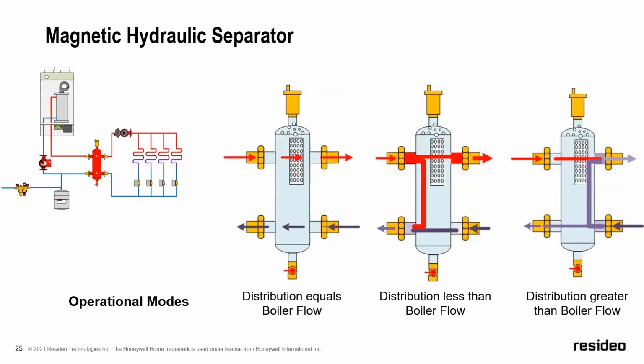Just to talk a little bit more about how these hydraulic separators operate as decouplers. When my flow is equal, I'm a pass-through. It's a device that flows equally on both sides of it, so it's not having to do any mixing. When my distribution flow is less than my boiler flow, it mixes a little bit of water back onto the boiler side, and still provides the adequate flow that the system needs.